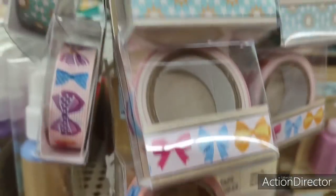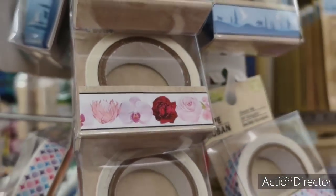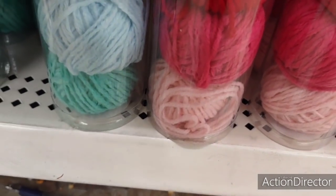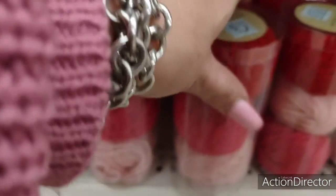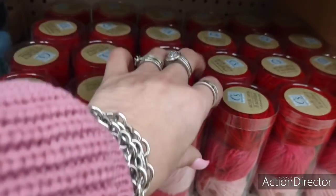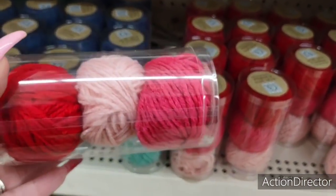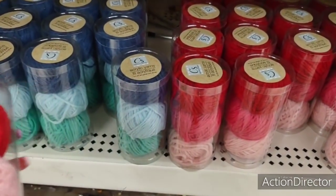Wow, more beautiful flowers. What's this? Look at this, acrylic yarn. You get 3. You know what, I'm gonna try this. Perfect, perfect, perfect. That's what I'll do, I'll try this. How cute.